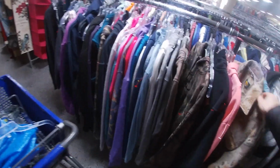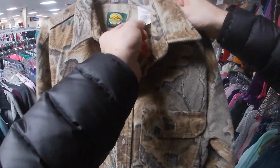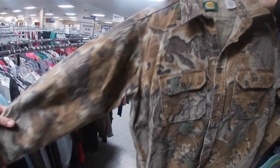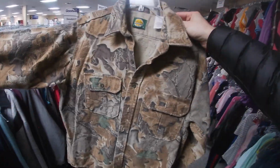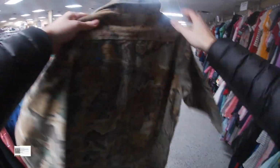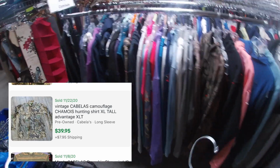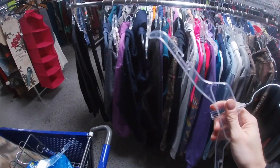You'll notice that I was just walking by the aisle and was kind of looking at the sleeves, and I noticed this vintage Cabela's heavy cotton hunting shirt. I've been picking up these layers a lot more lately just because they sell really well. If you take a look at the comp, that's a sold comp on almost the exact same shirt for almost 50 bucks. I'll take that for $4.